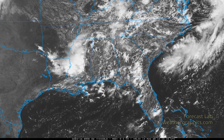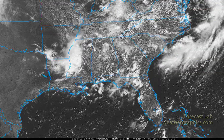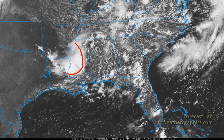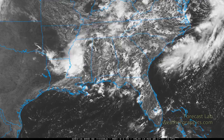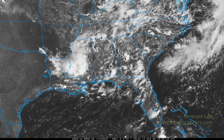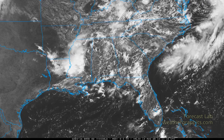And there we go, lots of convection. I do see a little system off the coast moving out of the picture, but out to the west, there's that MCS moving into the Jackson area. Good question how long that'll keep going. I guess I would have to take a look at the models to know for sure. But it appears the general direction is taking it this way. So Mobile, Biloxi, areas like that may see that MCS later today.